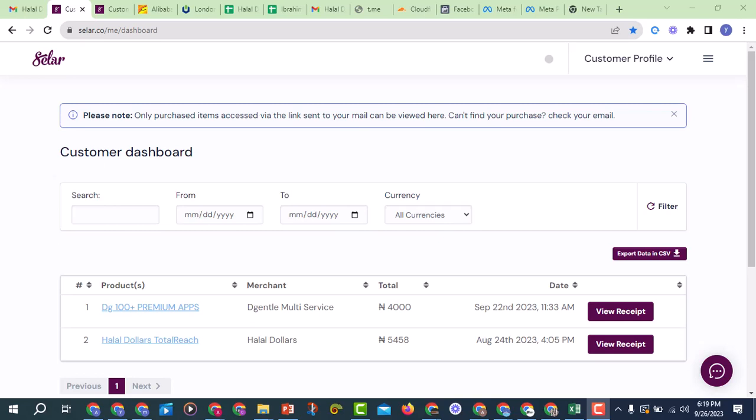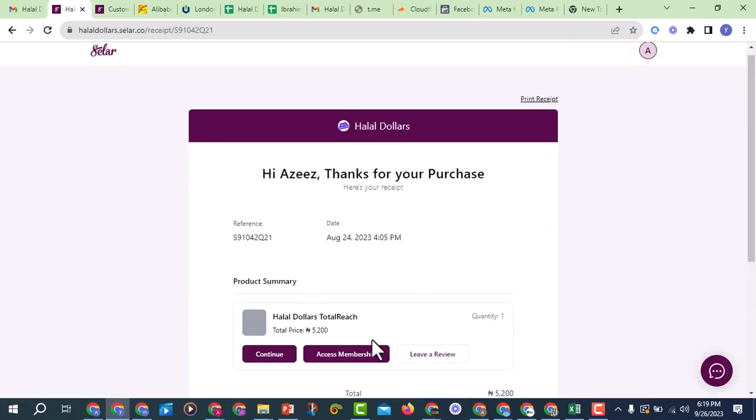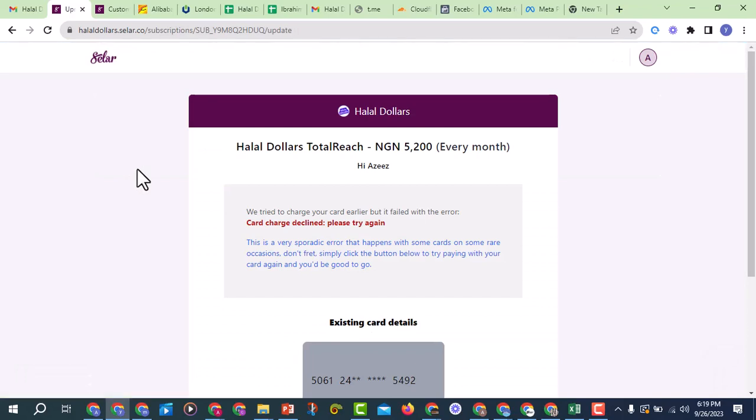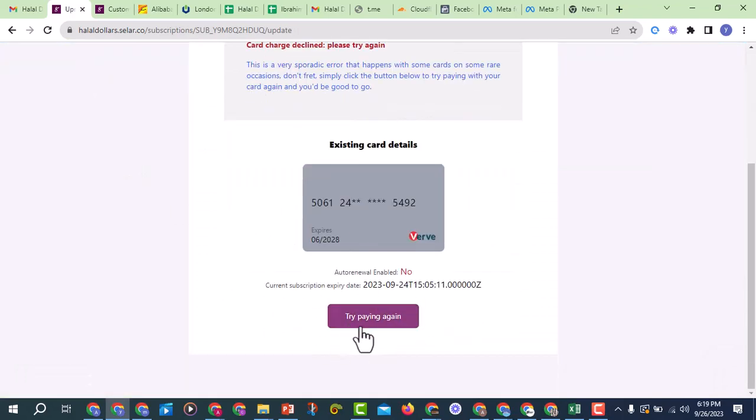So if you want to resubscribe for the TotalReach, maybe you have cancelled your subscription before, and when you click on TotalReach here, it takes you to this place. You click on access membership, you now see your subscription for this product has expired, and you now click on here. But unfortunately for you, you don't see this try paying again. As for me, I can see it. So if I just click on this, it will take me to a place where I can pay.